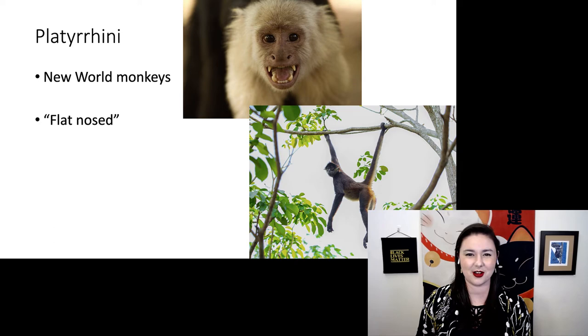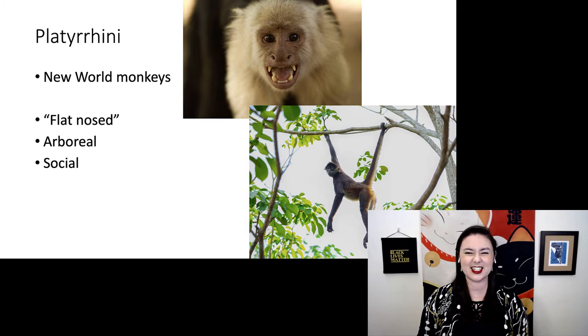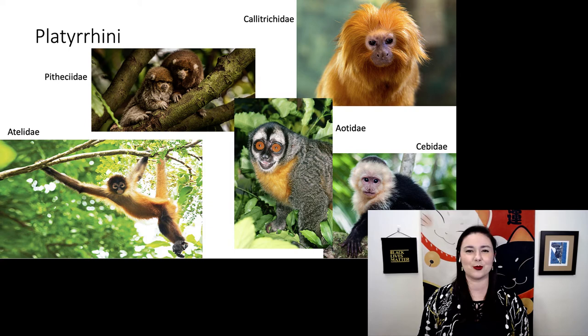Most of these primates are arboreal. They live in the trees and they are highly social. They are also adorable. So here are the different groups we have in Platyrrhines. We have calitrichids, pithecids, atelids, aotids, and cebids. Let's go through these one by one.